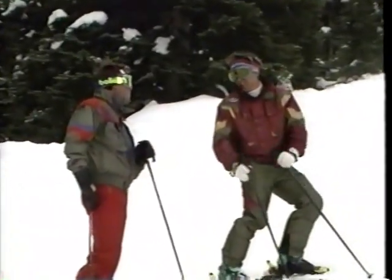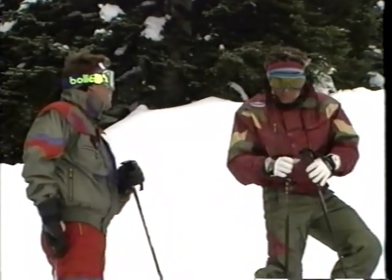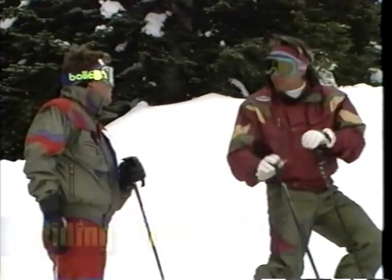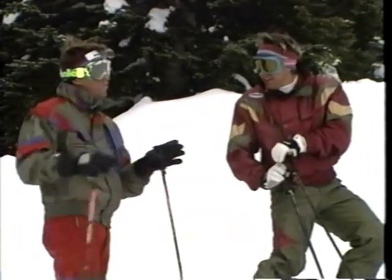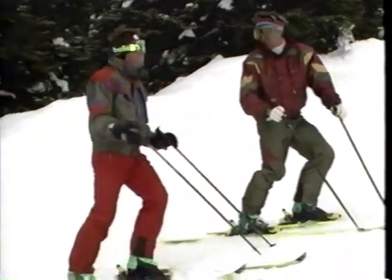Isn't that right? Yeah, I've been skiing for 22 years. I'm still learning. I need to control my speed better. I get going too fast like I'm riding the pony. I think I need to keep my skis on the snow. All right, well, we're gonna go through a couple progressions on the flats here first, then we'll head over to the moguls, all right? Sounds great. Here we go.